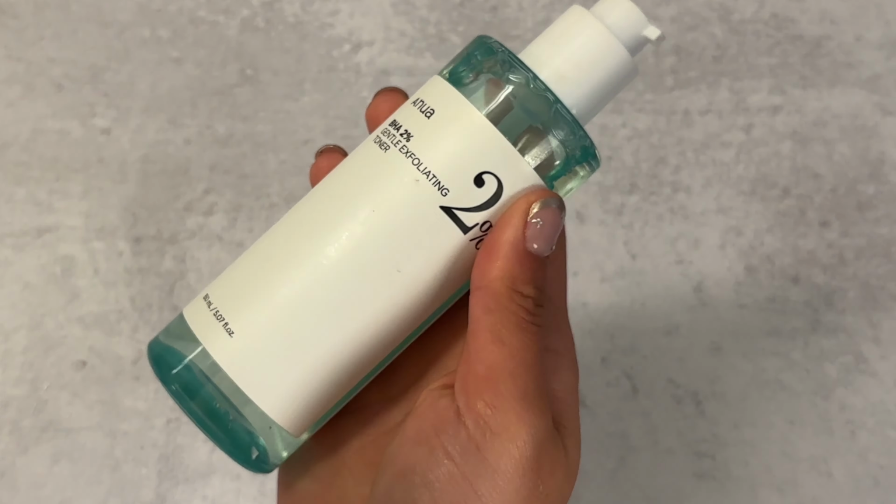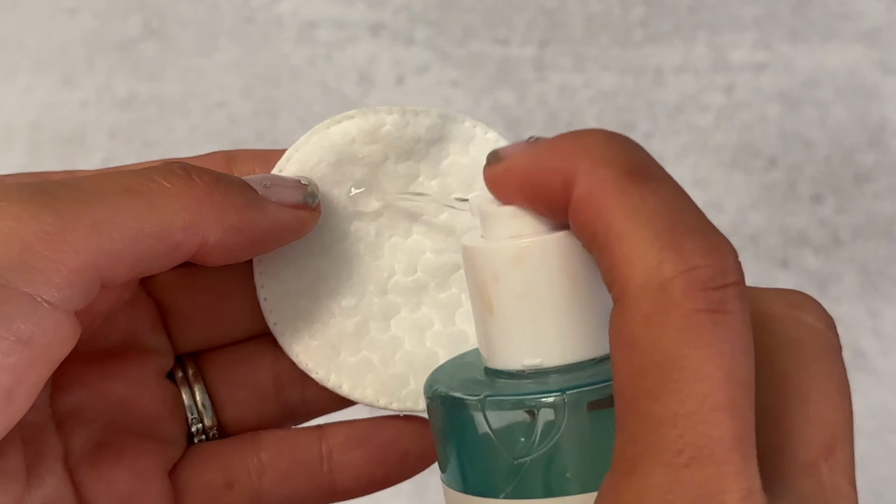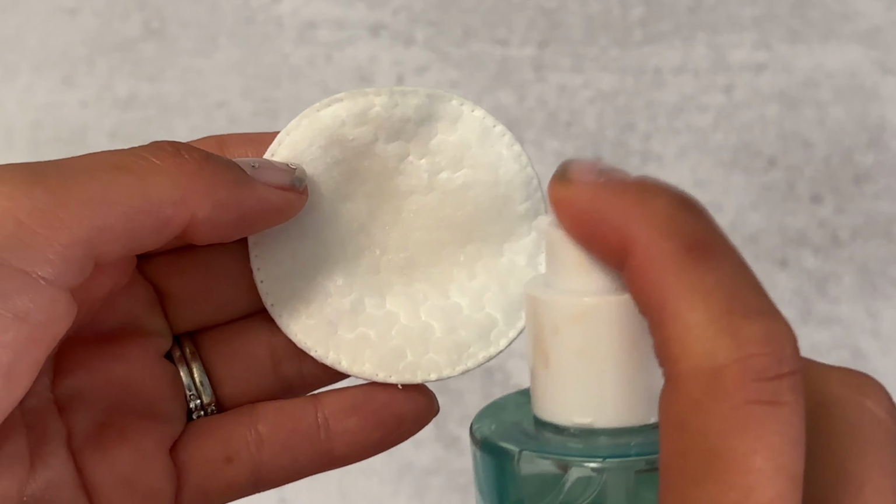I love the Anua BHA Gentle Exfoliating Toner. It has 2% BHA, 6 types of ceramides, hyaluronic acid, and panthenol. So it gently removes all the dead skin cells from my pores while hydrating my skin. Plus, it makes my skin feel so soft and it looks brighter after using it.